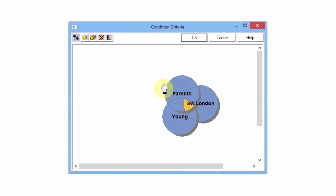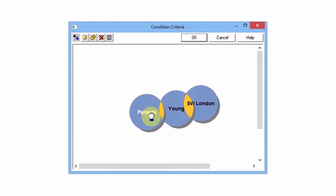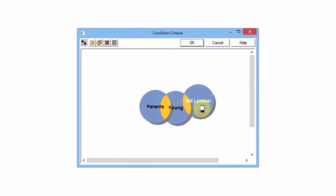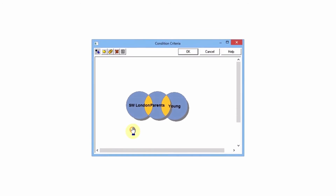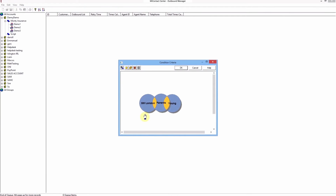This doesn't end here. We can change the meaning of this Venn diagram by moving the discs again to mean anyone in Southwest London that is either young or a parent. Alternatively, we could select all parents who are either young or reside in Southwest London. This is a really visual and intuitive way of creating complex database queries without the need to learn the arcane programming languages normally required to achieve the same result.